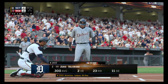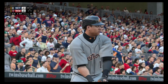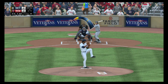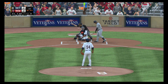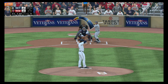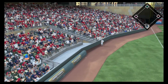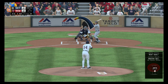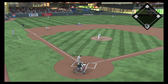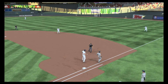Shortstop, Jose Iglesias. Into the box now, Jose Iglesias. He'll get to take his first cuts here. First pitch is a changeup for a called strike. Bases are empty, 1 man out. And he falls behind 0-2. Santana steps into the windup. Here's the 0-2. Hot shot on the ground is short. Throw to first, and Santana's got it working here.